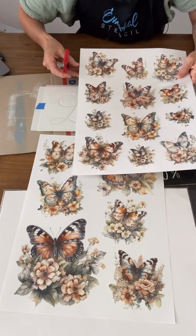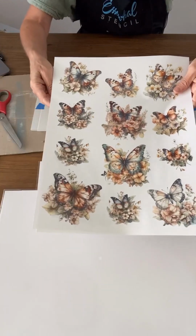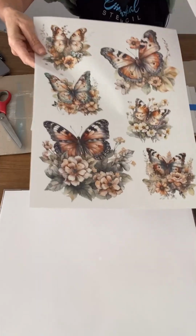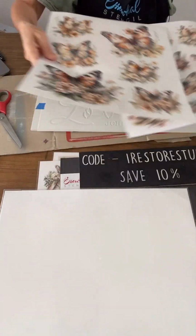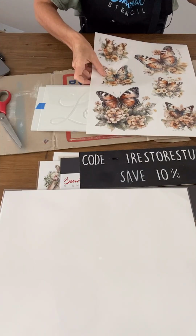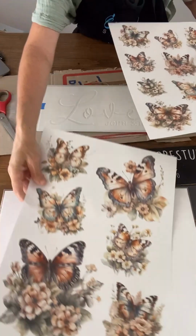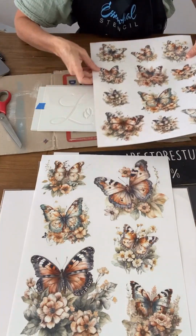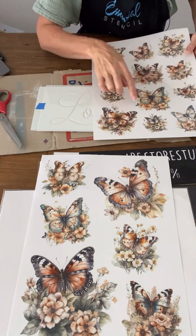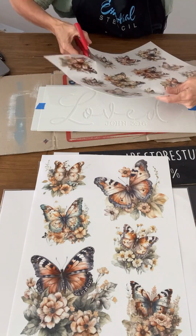I might actually cut what I'm going to use out first. Now here are the two sheets. You can see that the butterflies on the one sheet are a little bit smaller than some of the larger butterflies featured on here. So these ones probably wouldn't suit this sign because it would take over the whole sign. But I want to add a few butterflies that might go nicely, that would probably pull out that Blue Pine colour. So let's go with that one to start with.